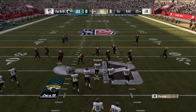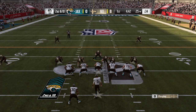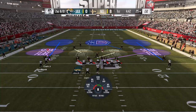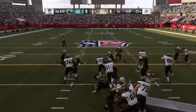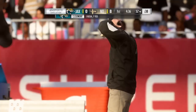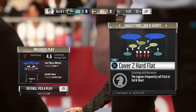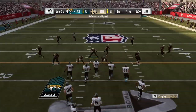Approach. Again, the 25, 2nd and 10. They'll run with a former Badger. It's Corey Clement, and he'll work his way across the 30 to the 32. 2nd down, a little more productive than first. 7 yards on the gain. It gets him to 3rd and 3 now.